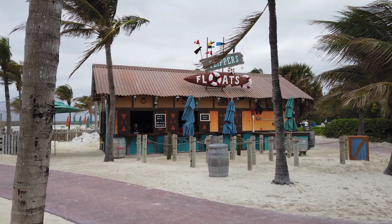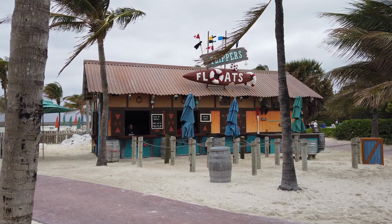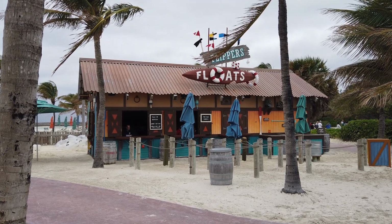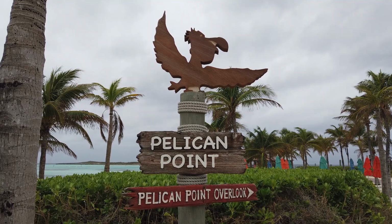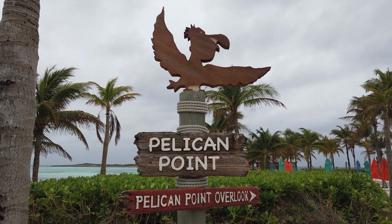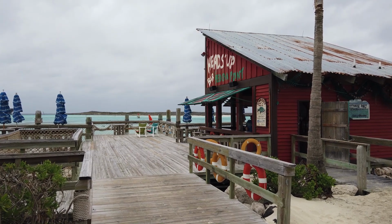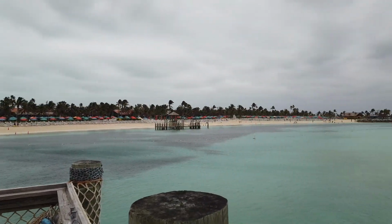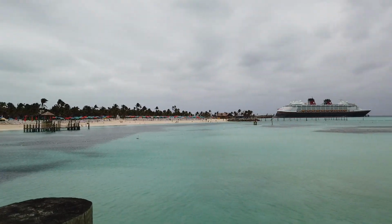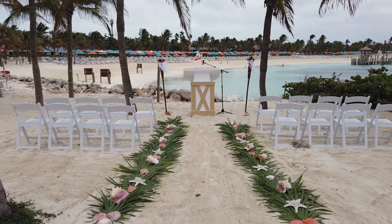Just before the second beach area, the Flippers and Floats building has snorkel equipment, tubes, and floats available for rent. Pelican Point is also located in this area. The small peninsula provides a nice view of the beaches, the water, and your cruise ship in the distance. During our visit, Pelican Point was used for a small wedding ceremony for 2 passengers.